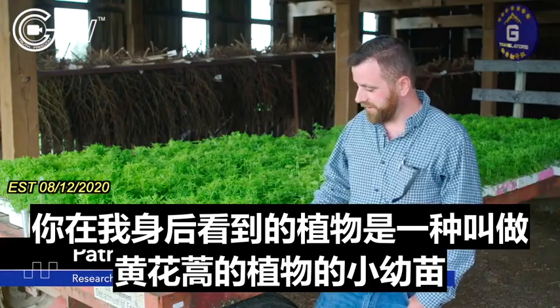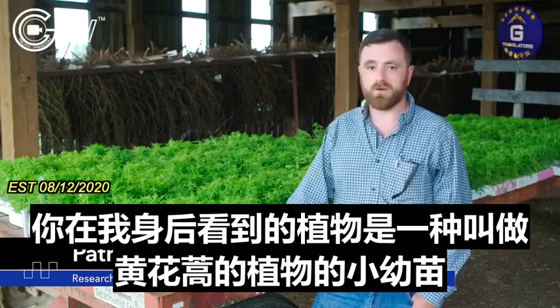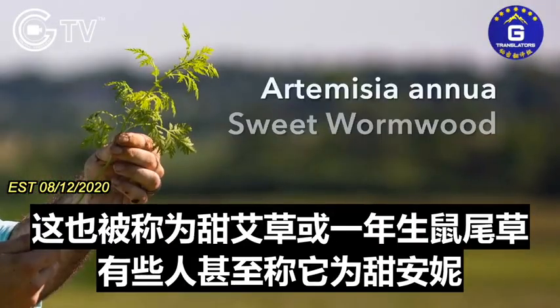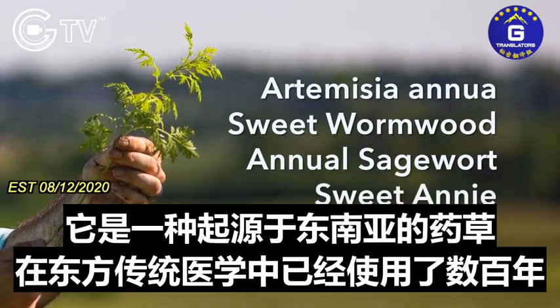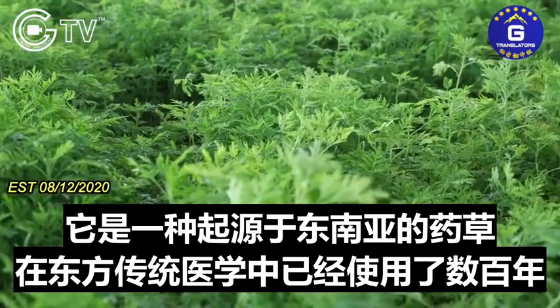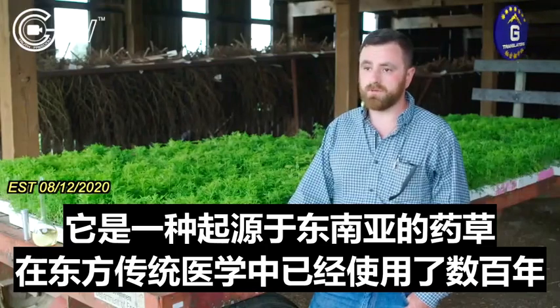So the plants you see behind me are small young seedlings of a plant that's known as Artemisia annua. It's also known as sweet wormwood or annual sagewort, and some people even refer to it as sweet Annie. It's a medicinal herb that originated in southeastern Asia and has been used in traditional Eastern medicine for hundreds of years.